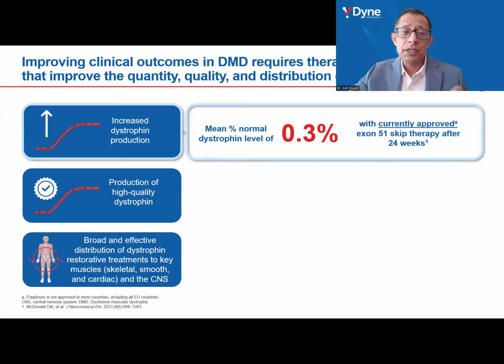Unfortunately, the only currently approved exon 51 skip therapy in the US results in very limited increases in dystrophin protein, about 0.3% after 6 months of treatment with eteplirsen.